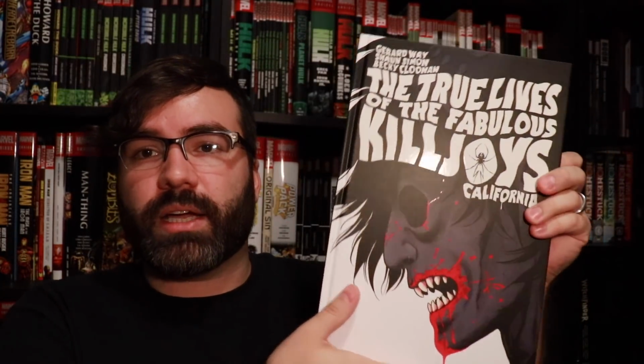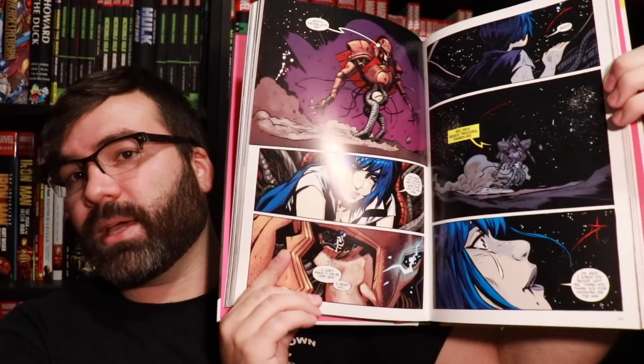Really nice oversized, really nice pages. Becky Cloonan is a brilliant artist, so I was excited to have this on these oversized pages. And yeah, like I said, I've never read it before. I just kind of skipped out on it when it came out, so I'm excited to finally get to check this out. And this brings us to the big books for this week.